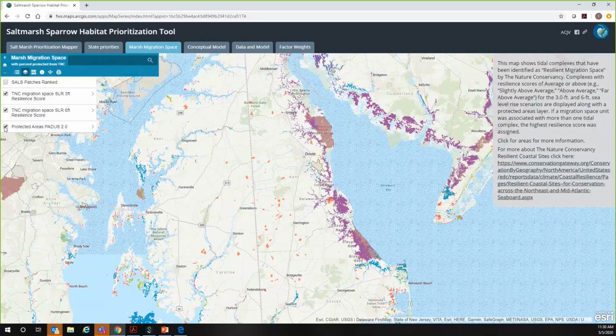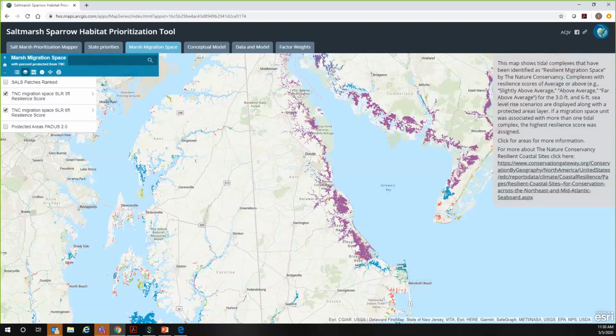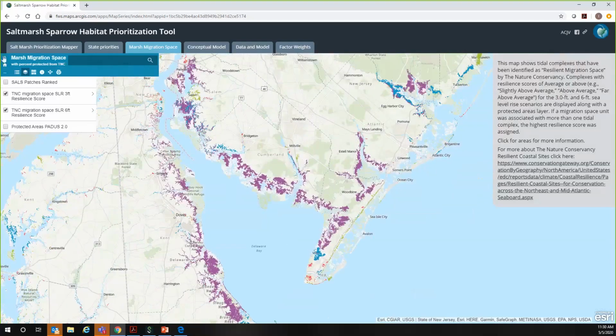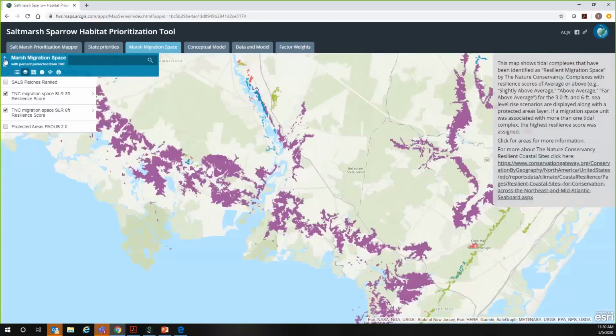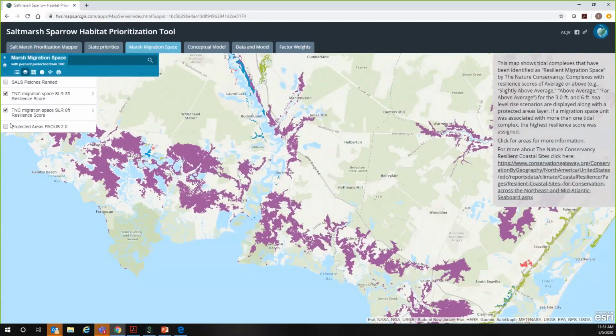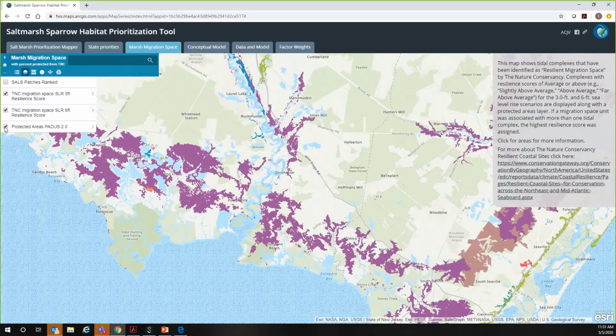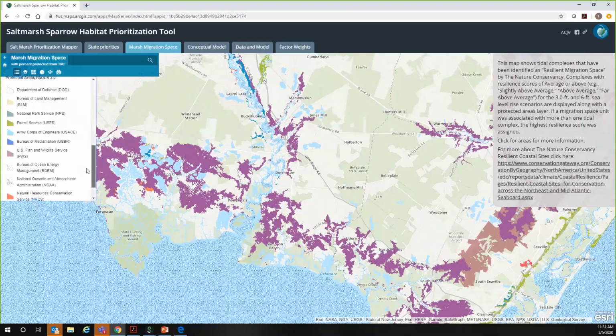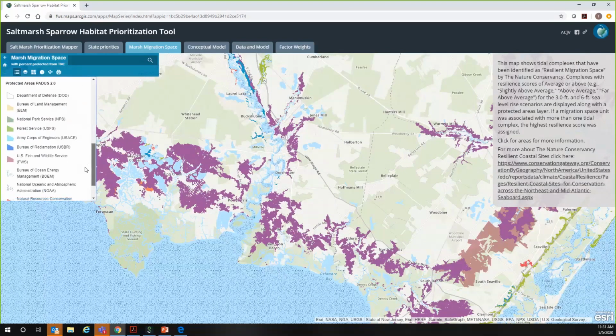But here's the protected area layer, and there we go. So let's look at this. So this base layer here is actually showing some protected lands, but when we toggle this on, those should light up. And you could look at the legend to see where, is the legend. So this is showing you the ownership from that PADUS map, Protected Area Database of the U.S. It's just showing you who owns what.